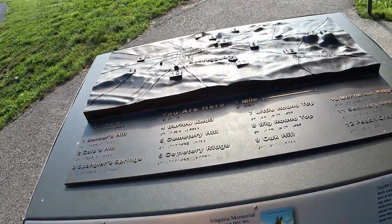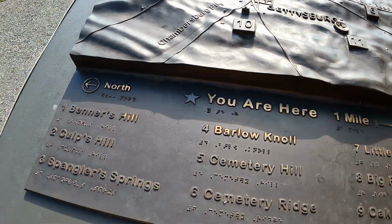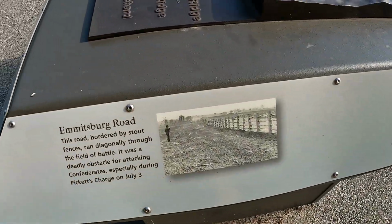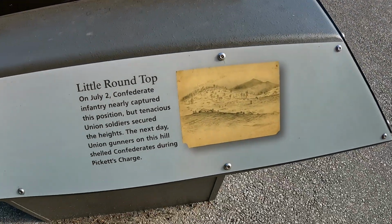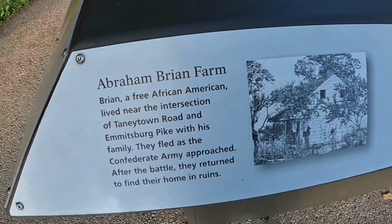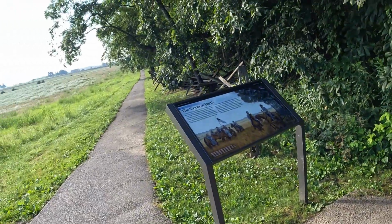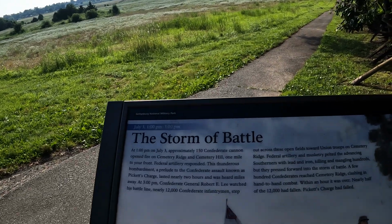This is a really cool display here. It's a map of Gettysburg, obviously, and it also depicts a lot of the important sites in the area. So Emmitsburg Road, which is right up there, kind of separates this area from Cemetery Ridge. Abraham Bryan Farm lies at the end of Cemetery Ridge. The copse of trees, as we know, at the high water mark marks the spot where the Confederates advanced to.